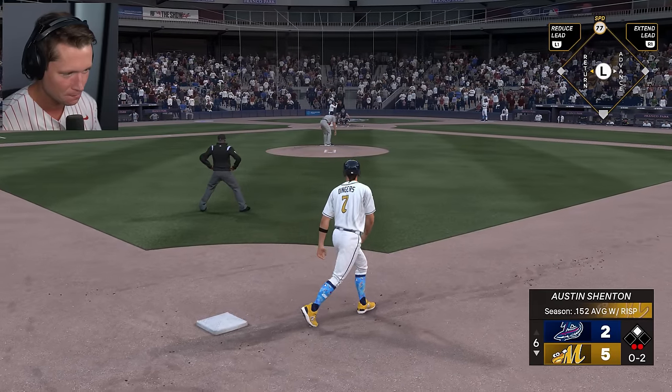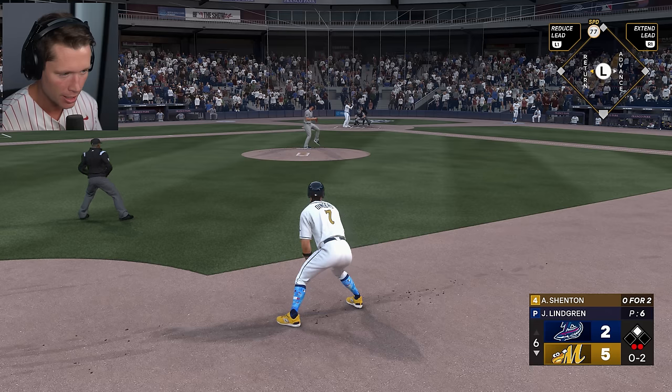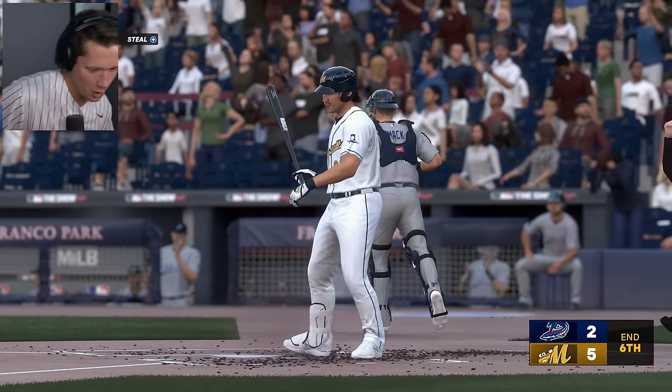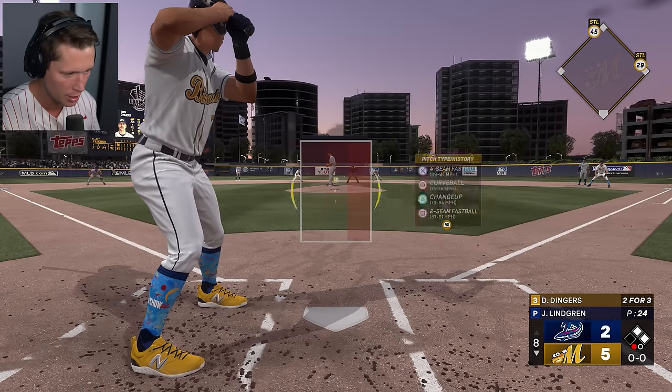All right. 0-2 count here. I'm going to take off. Let him take a look at us. I'm gone. Oof. All right, please. Please, can we finish this strong. Four-seam, curve, changeup, two-seam. Here we go, baby. 2-for-3 in the day.